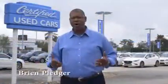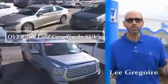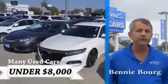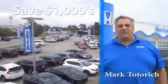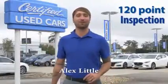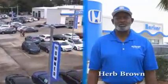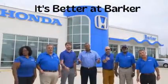At Barker Honda, we're overflowing with used cars. We have over 100 used cars, trucks, and SUVs priced to sell. Many units under $8,000. Save thousands on light and used certified vehicles. At Barker Honda, every unit goes through a 120-point inspection, so you can buy with confidence. Come see us today here at Barker Honda Used Cars, because you know it's better at Barker.